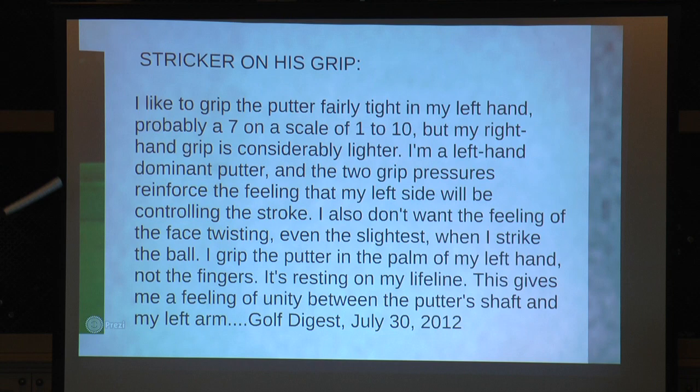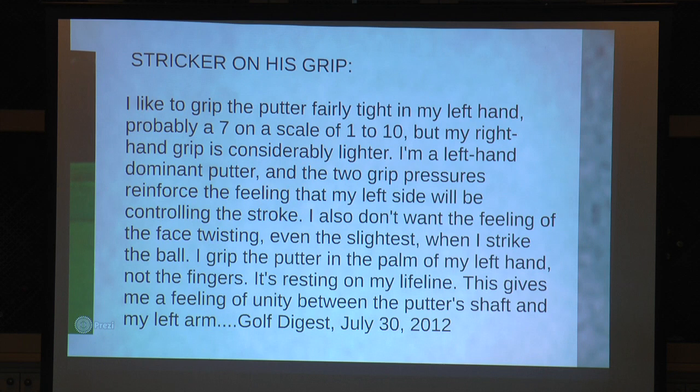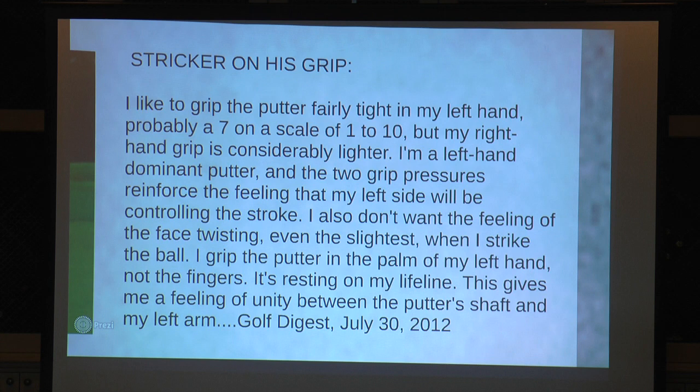I won't get too wordy, and you can Google this all you want, but I think it's important for you to listen to this. I like to grip the putter fairly tight in my left hand, probably a 7 on a scale of 1 to 10, but my right hand grip is considerably lighter. I'm a left-hand dominant putter, and the two grip pressures reinforce the feeling that my left side will be controlling the stroke. I also don't want the feeling of the face twisting, even the slightest, when I strike the ball. I grip the putter in the palm of my left hand, not the fingers. It's resting on my lifeline. This gives me a feeling of unity between the putter shaft and my left arm. So I took that and filed that away.